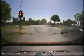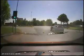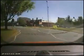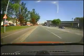So we've got a curb and a white line, helping us, guiding us through this roundabout. But all we really need to do is keep that curb in close to our left, and there'll be no issues with conflicts with other traffic and moving across lanes.